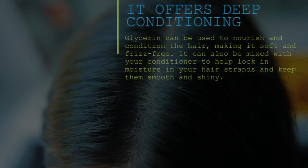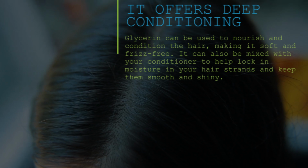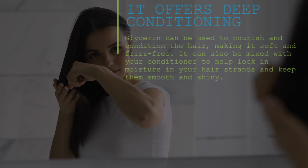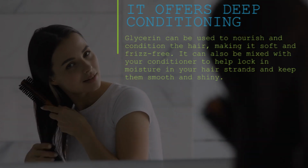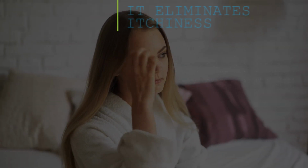Number 2. It offers deep conditioning. Glycerin can be used to nourish and condition the hair, making it soft and frizz-free. It can also be mixed with your conditioner to help lock in moisture in your hair strands and keep them smooth and shiny.